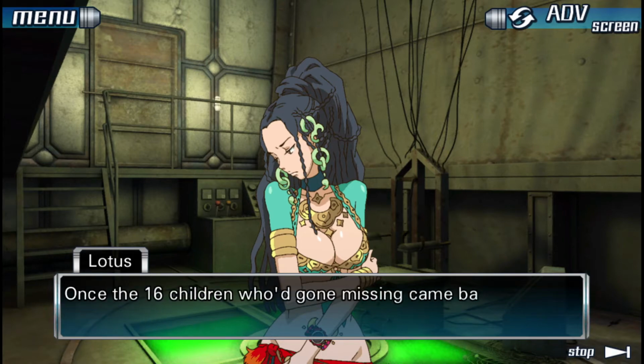Once the 16 children who'd gone missing came back, things were just... Now that's something I could believe. I could definitely believe, because the police have a lot of stuff they've got to do. If they're like, kids are back, who cares? Problem solved. Call that one a good day, Jenkins. Let's go back to work. Grab some donuts on the way in, like what?